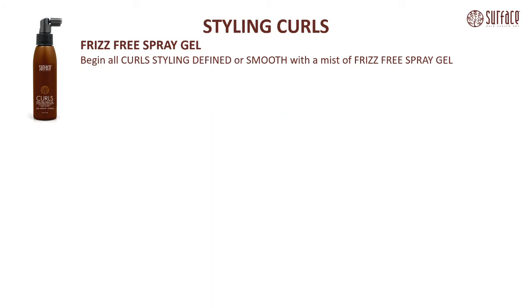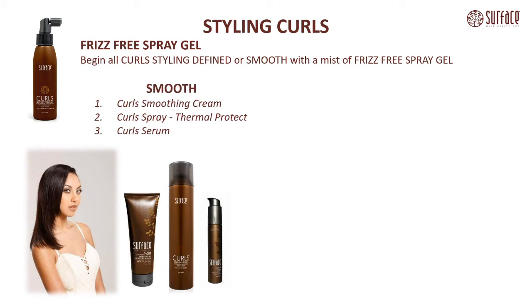Styling curls. Frizz-free spray gel. Begin all curl styling, defined or smooth, with a mist of frizz-free spray gel. Styling smooth, you then apply your smoothing cream. After your blow dry, if you're flat ironing, use your curl spray. Finish detailing with curl serum.